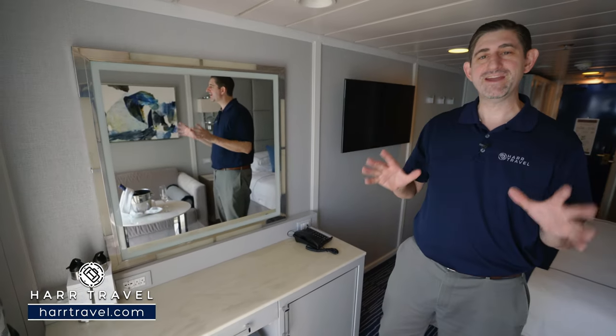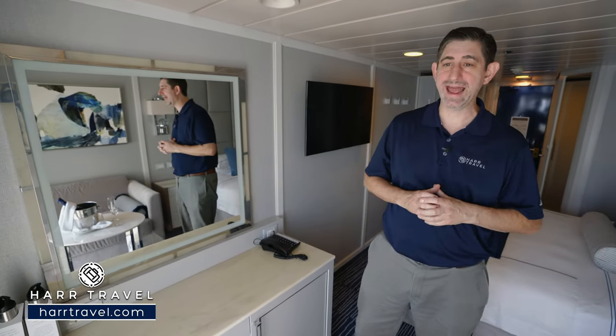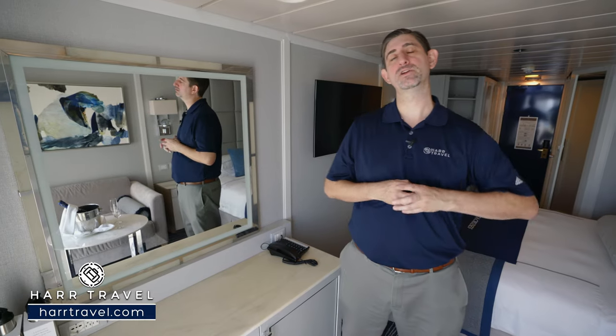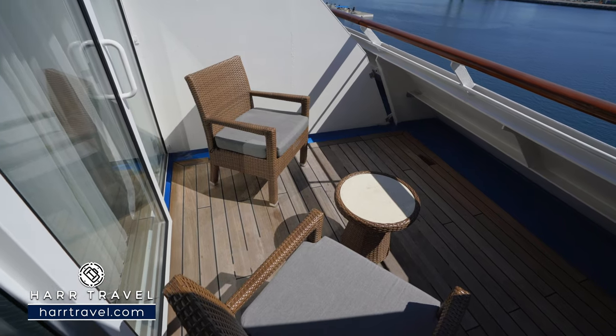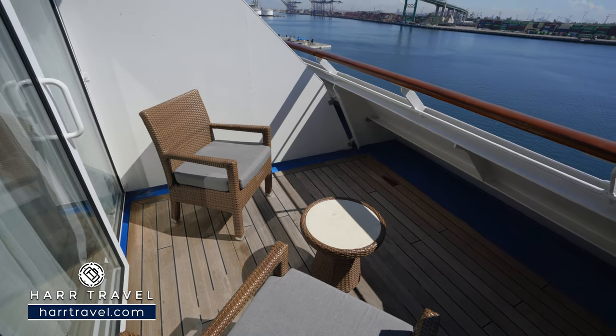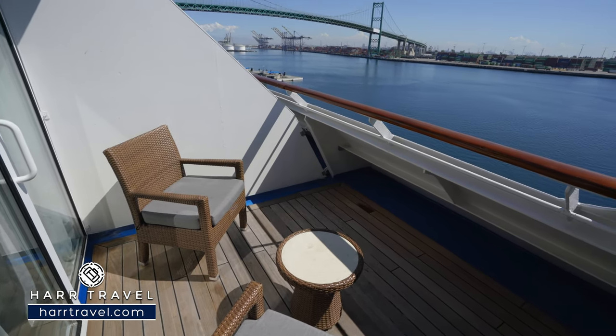Now for me, my favorite place to be on any cruise ship is the aft, and I've traveled in this category of room for quite a few days. Let me show you why. So now we're out on your private veranda. You can see it's a really nice large space. You've got two chairs and a table here.